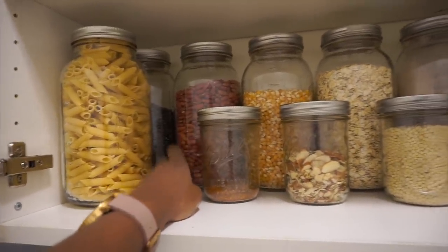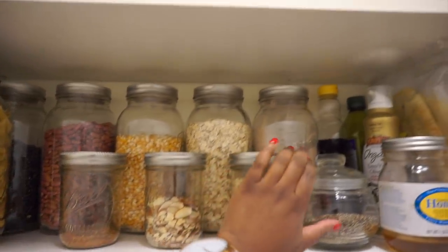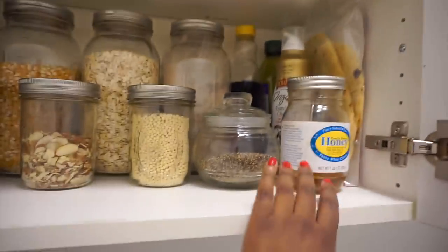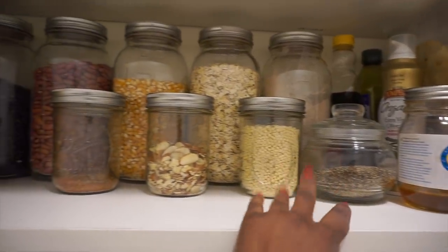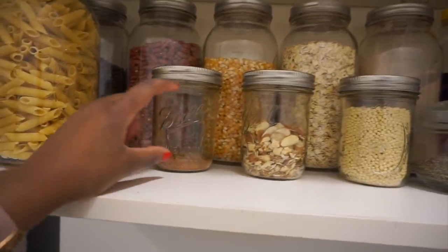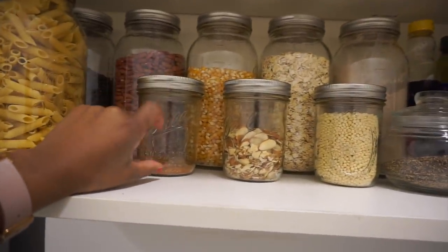My red beans are filled, still black beans, my popcorn's filled. I'm gonna make some granola tomorrow. That's my protein powder back there, syrup, grapeseed oil, olive oil, naan bread, a little bit of honey. This will be gone because I'm gonna make my granola, pepper, couscous. These are going to be for my granola as well, my almond halves, and I have a little bit of essence left. I'm going to get some smaller mason jars so that when I make my own seasonings, I can have it in a smaller container.